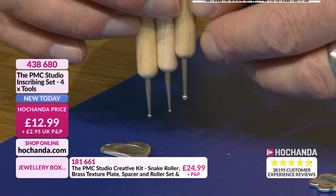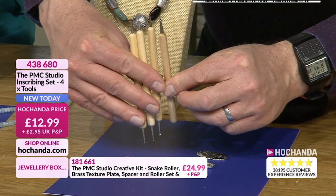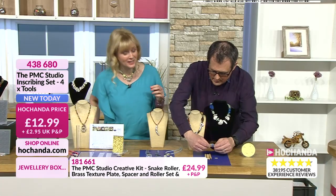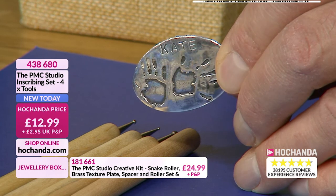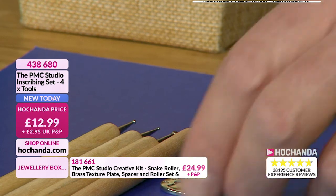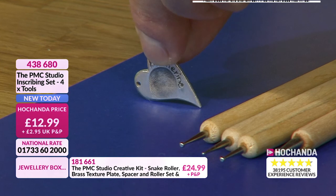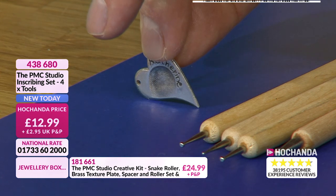Now, as you can see, they've got little ball ends on the end of it. The PMC is very clever in that it has a bit of a cushioning effect. So what you're doing is pressing into the clay rather than scratching into the clay, which gives you a really nice written finish. But I find, again, it's a bit like the clay shaper. Once you've got them, you can make little dimples into things. You can join things together. They're just a really handy little tool set. So it's quite a fine line. And then there's another one there, with Catherine, that's my daughter. So that's quite nice. The great thing about PMC is that you can make really, truly personal items.